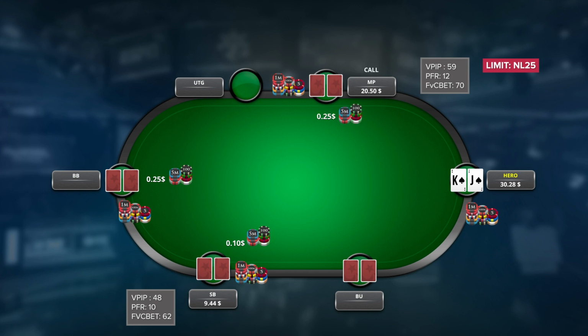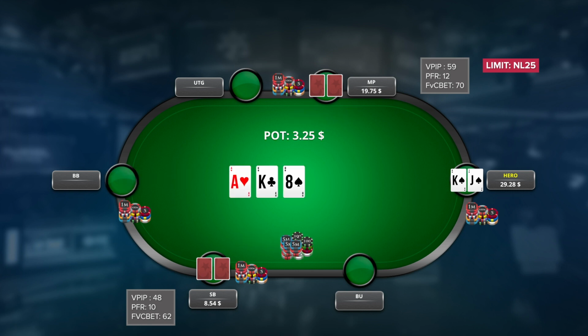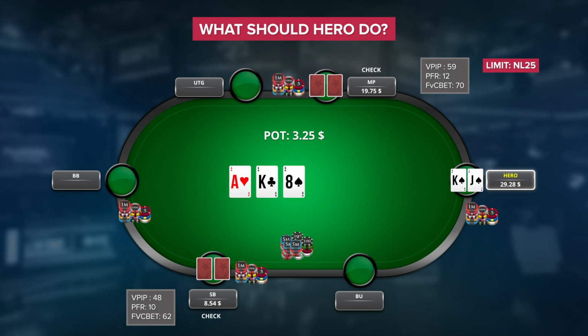The middle position player limped in, and Hero made an isolating raise of $1 with King-Jack suited from the cutoff. The small blind calls. The middle position player calls, and we move on to a 3-handed flop. The flop comes Ace-King-8. The small blind checks and the middle position player checks. What should Hero do?